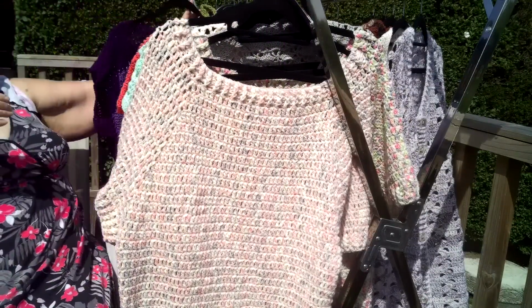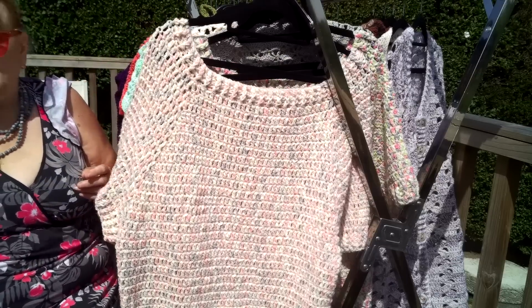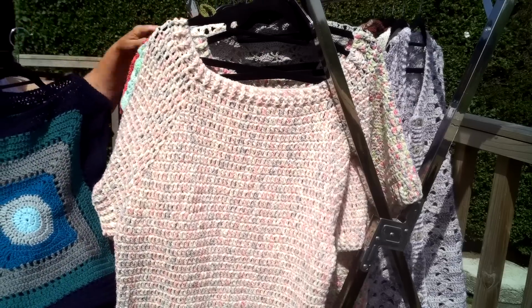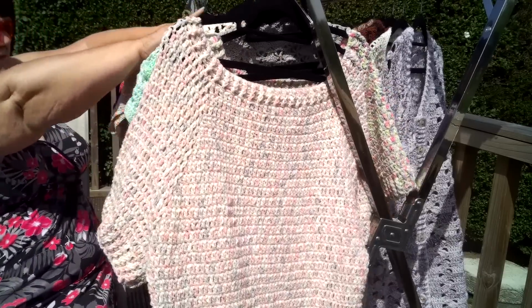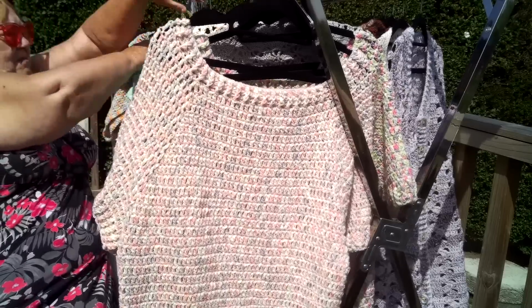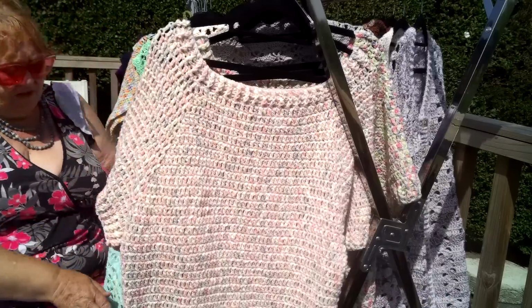Right, so that's my summery type, well, summerish type collection. Oh, I've got a few more items at the back here. Oh, that's not very good, is it? I dropped one on the floor.